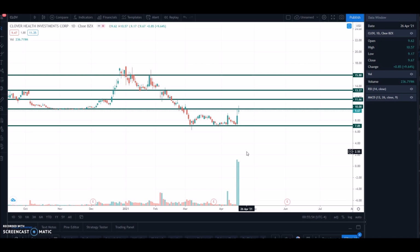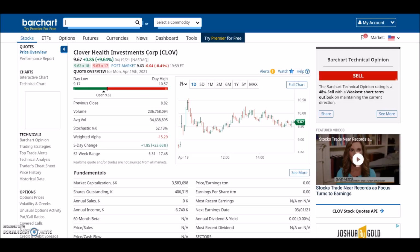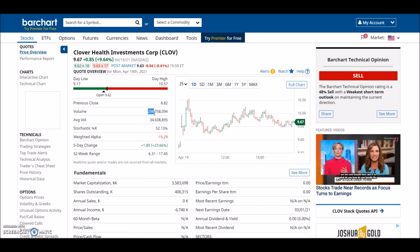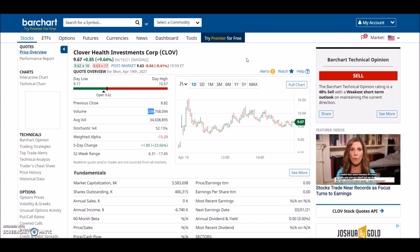So first of all, volume is the most important thing. And if I look at the volume chart today, what's the average volume? The average volume is 34 million, whereas today's volume was 236 million. You see, so many people are coming into that particular stock, right? So when more people come in, there is more pressure on the short sellers, because they have to buy this stock, and this is how a short squeeze happens.